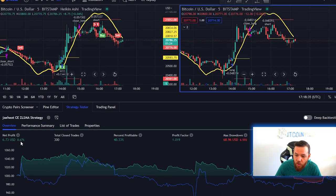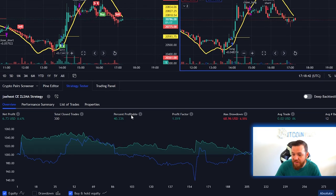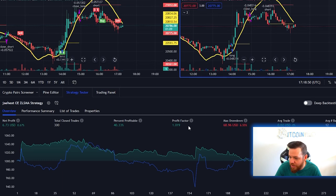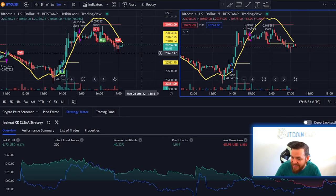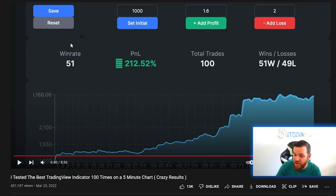Our net profit is now only 0.67% after 300 total closed trades. Our percent profitable, our win rate is only 40.33%, and a profit factor of basically 1.019. This is drastically different. 19% versus 0.67%, $6 versus $194. Now we can see what this strategy actually looks like in real time. And now you see that this 51% win rate, 212% profit, this is all completely false.